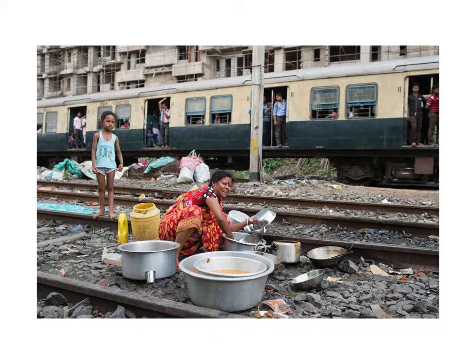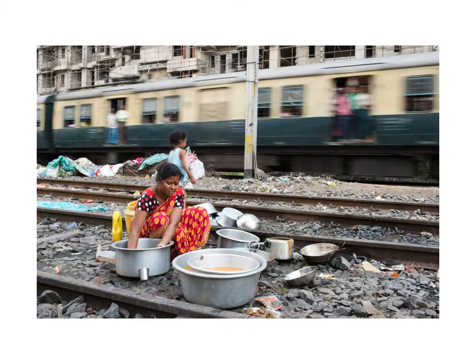And then I decide to change tack and slow the shutter speed right down from 200th of a second, which freezes the train. That doesn't really show any motion, but I dropped it down to a 15th of a second and steadied myself. And now we can see the sort of movement in the train behind that shows it's a more dangerous place to live, where you've got these trains buzzing past at quite high speed. You've got people sitting on the edge of the doorways, and you've got this lady washing her pans as an everyday occurrence, and this young child playing around on the railway lines.